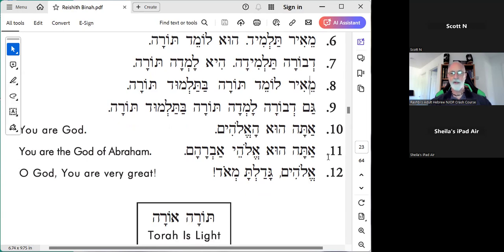8. Meir lomed Torah, b'Talmud Torah. Meir learns Torah at a Talmud Torah. Now that's an expression. I forget what that's called, but Talmud Torah is a school. It's a Hebrew school, Torah school, religious school.